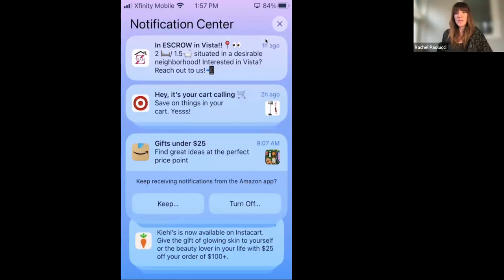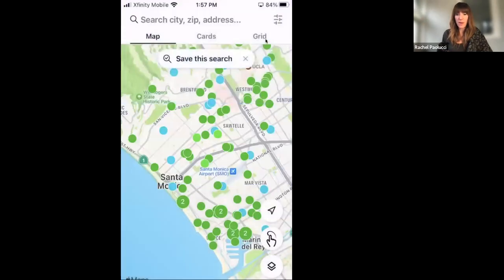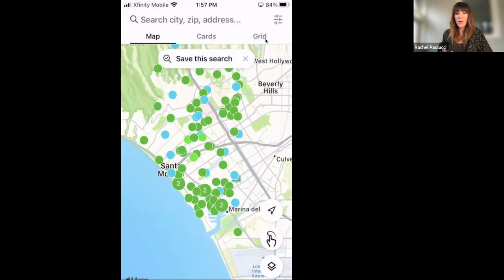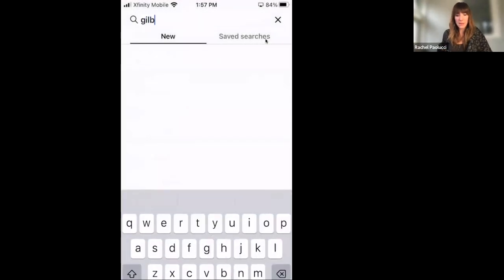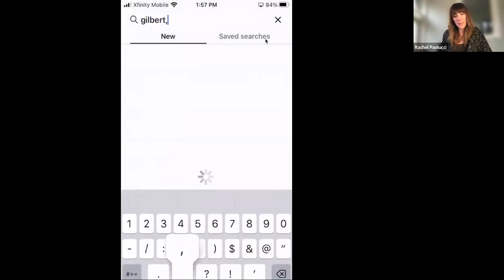You will send these push notifications from your app to your clients. You can automate these with new property alerts, and you can also send custom push notifications. First, I'm going to show you how to automate the new property alerts. So you're going to go in, and you can search by zip code or address. Let's do Gilbert, AZ.